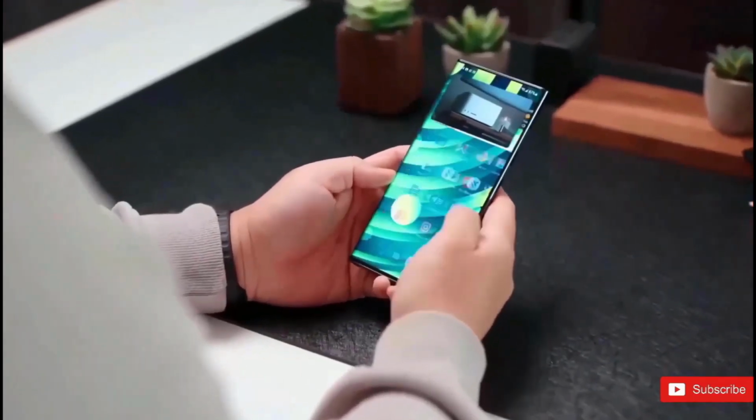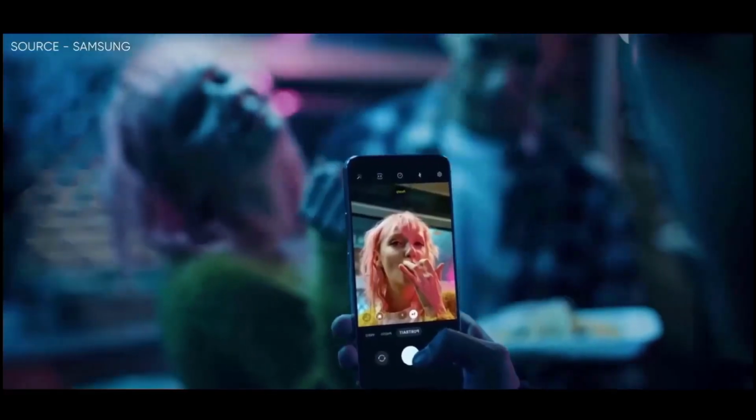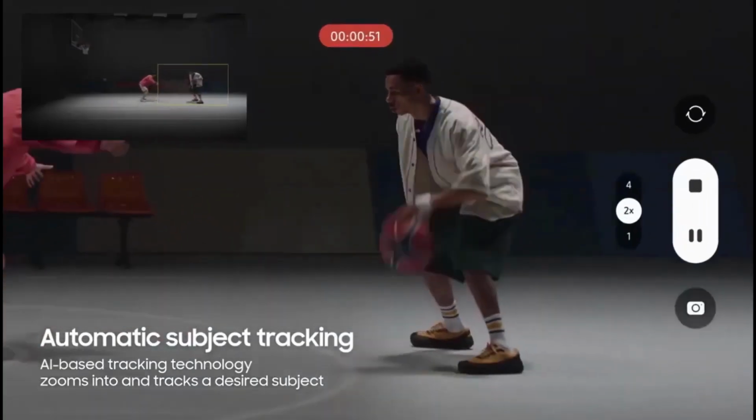Additionally, this zoom will feature AI tracking, which means that even when you're shooting in 1x mode, the phone will automatically crop the moving subject by 4x to ensure complete tracking.